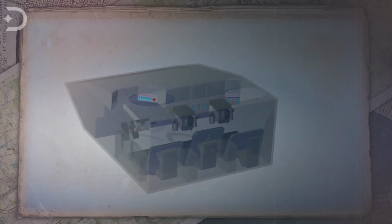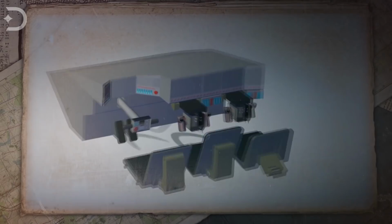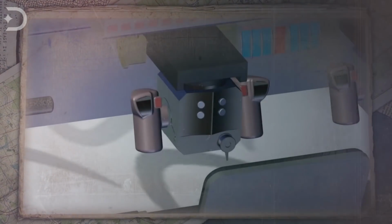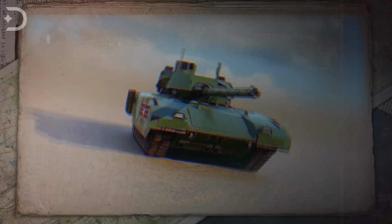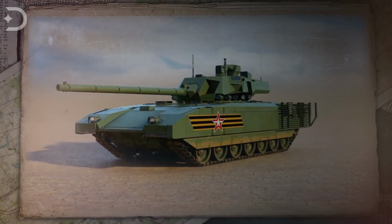The crew of 3 ride side by side in the hull, and the main turret is remotely controlled using an array of cameras mounted all around the tank so that its crew can see all directions while sitting safely inside the armored shell. It has improved passive armor and an active protection system called the Afghanit Active Protection System, which is probably like the Abrams Trophy system.